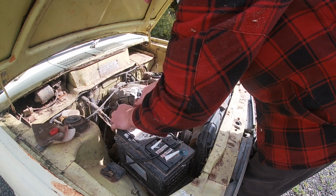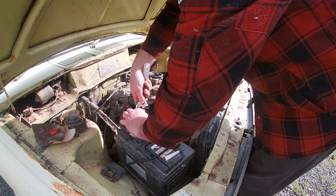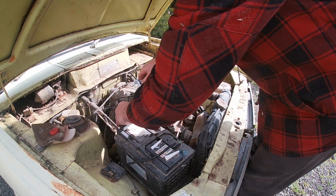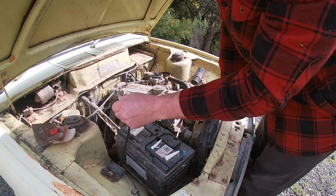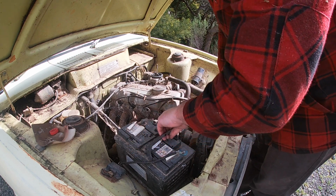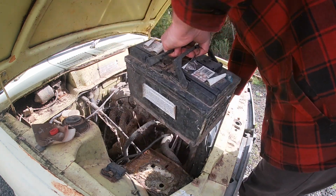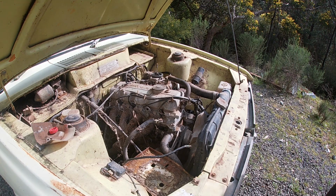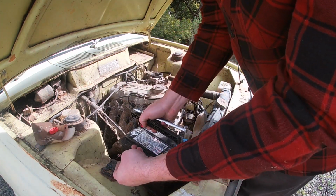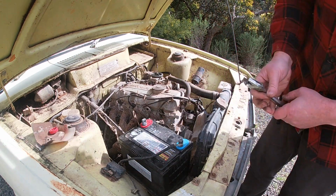Not really familiar with this sort of an arrangement. I don't know if this is original Chrysler stuff, but weird clamping system. The earth's missing a connector, but battery tray's rusty, as to be expected. Here's a battery I know that's good. I've harvested this out of the old Ford.